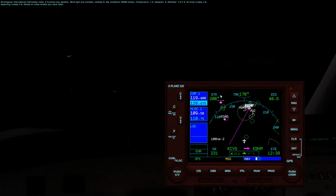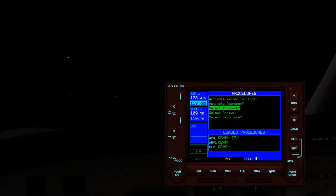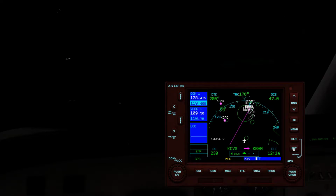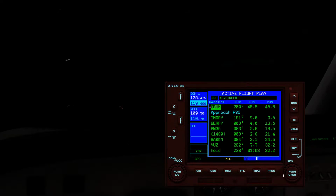3019. Do we want to go for 36? We have hotel. Arriving is 36. Let's do the actual procedure. Select approach. 36 via GPS. Ooh. Load that. Runway 36 is quite literally the opposite direction. But there's no wind, so if I wanted to, I could request the other runway.